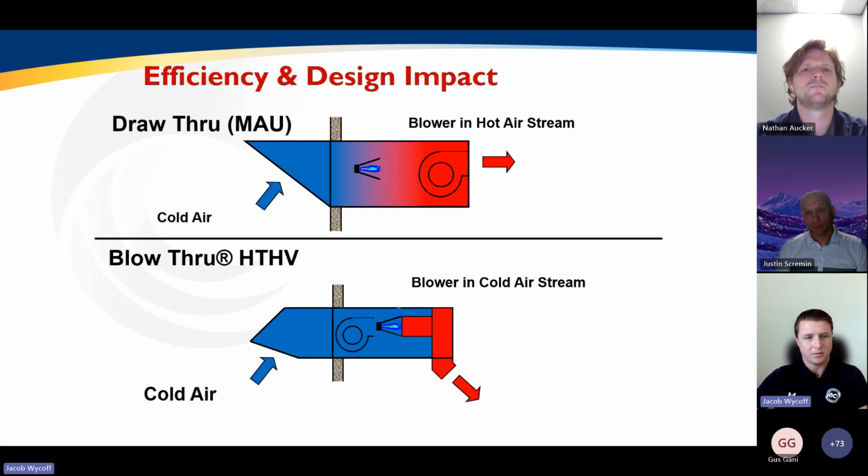But I'm going to dive a little bit deeper into the efficiency and design impact that Nathan and Justin brought up, and more specifically, how the location of the blower, whether it is a draw-through or blow-through style design, or the location of that blower and the impact that that has on heating a space efficiently using 100% outside air. So we've gone through the reasoning behind the location of the blower and the burner in relation to each other.